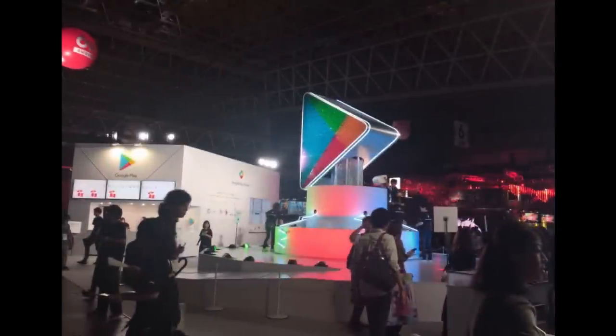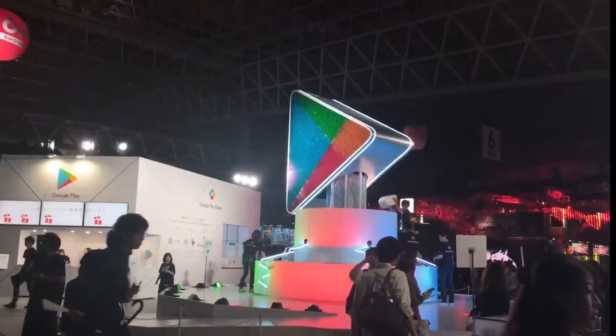Well, this is the Google Play area. There was a kind of scavenger hunt stamp rally thing that you could do, and I did do it. I didn't get anything good from the rewards though. You would go around Tokyo Game Show Convention Center scanning QR codes, and once you amassed enough points, you could spend the points to pull in the giant gacha machine, which you can kind of see here.